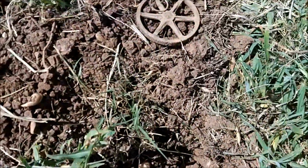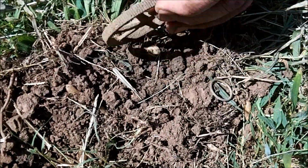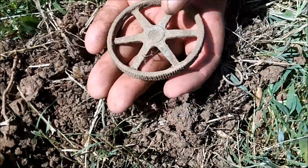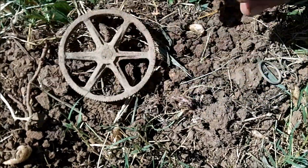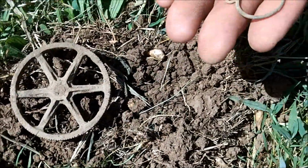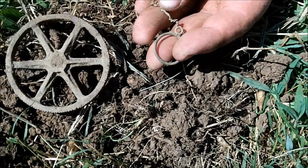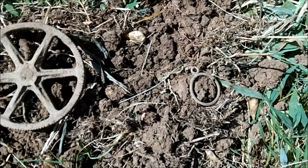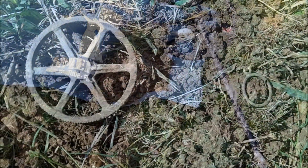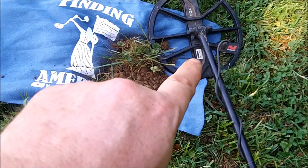Oh, Chris called me over. Man, that is cool. That's a big old gear. Wow. I thought it was a wheel to like an old toy train or something at first, but it's got too many teeth on it. Yeah, that's really neat. That's pretty dang cool. I pulled it out and I saw this thing sticking out too. It definitely has some age to it. It's copper or brass too. Well, pretty cool find. Interesting hole.